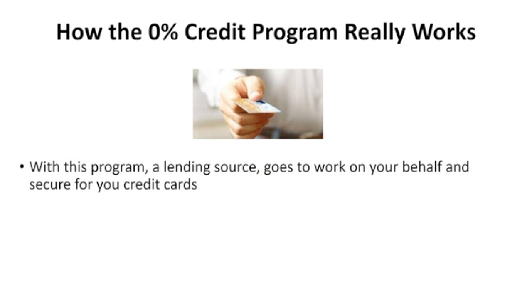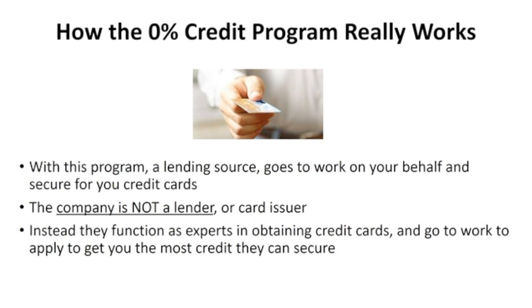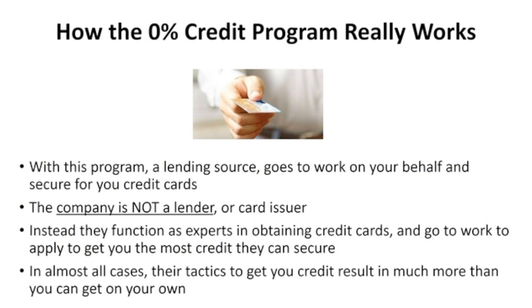With this program, a lending source goes to work on your behalf and secures credit cards for you. The company is not a lender or card issuer. Instead, they function as experts in obtaining credit cards and go to work to apply to get you the most credit they can secure. In almost all cases, their tactics to get you credit result in much more than you can get on your own.